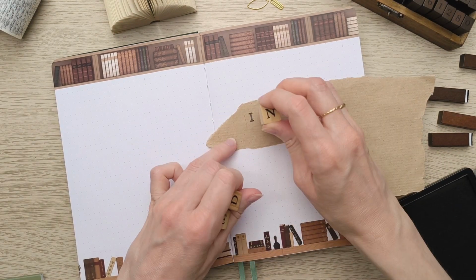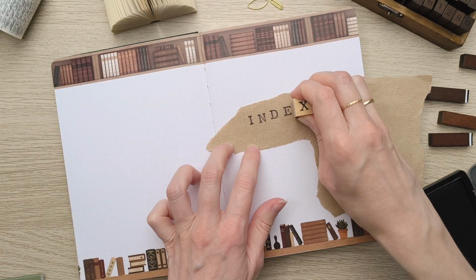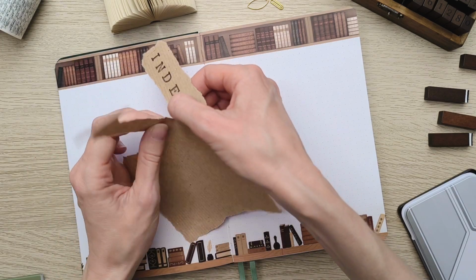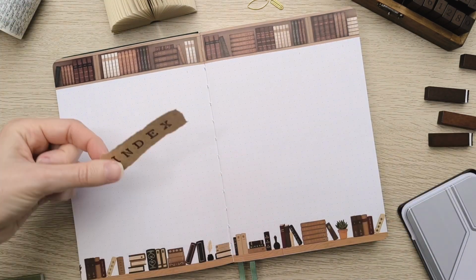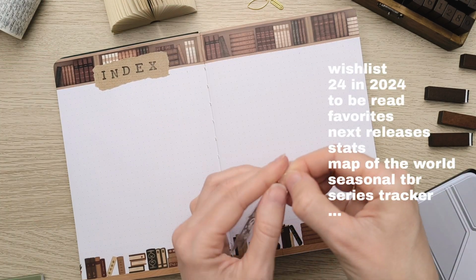But I really love watching those setup videos. They're just not spreads I would use. So I skip that and I go directly to my spreads about the books I read, and that's it. But in case you want some ideas for your own reading journal, here is a list you can screenshot if you want.